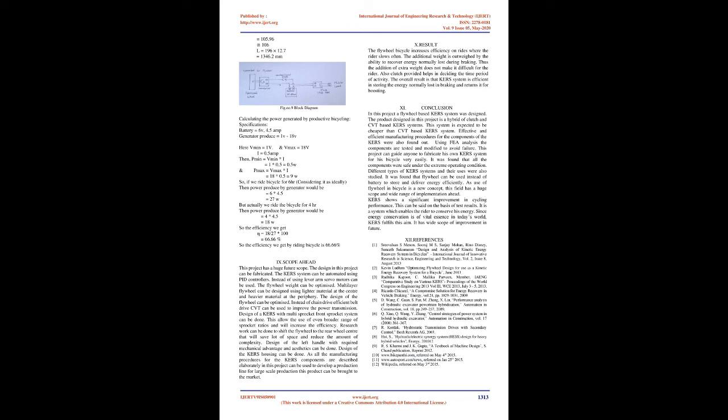It was found that all the components were safe under the extreme operating conditions. Different types of KERS systems and their uses were also studied. It was found that a flywheel can be used instead of a battery to store and deliver energy efficiently. As the use of a flywheel in a bicycle is a new concept, this field has a huge scope and a wide range of implementation ahead. KERS shows a significant improvement in cycling performance.